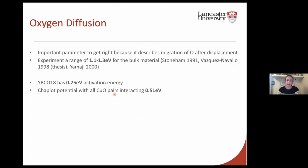The final parameter I want to show that we get right is the oxygen diffusion. And it's important because once we've moved our oxygens off the sites, they're going to migrate through the crystal, and the activation energy tells us about the barrier to that movement. Now in the bulk material, it's 1.1 to 1.3. REBCO 18 gives an activation energy of about 0.75, which is a little bit lower than I'd like. However, it's better than any other potential out there at the moment.